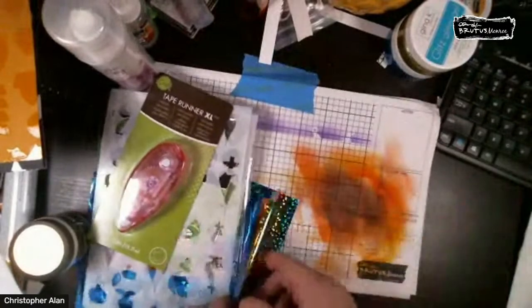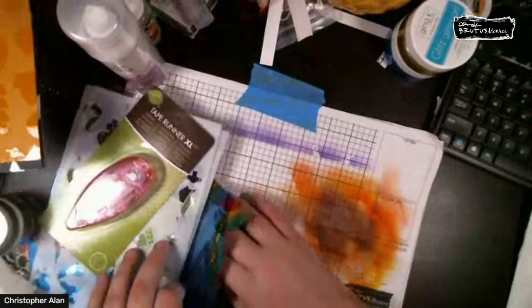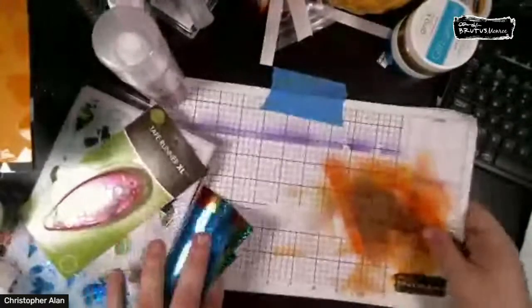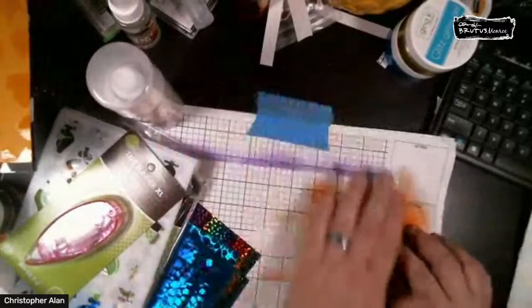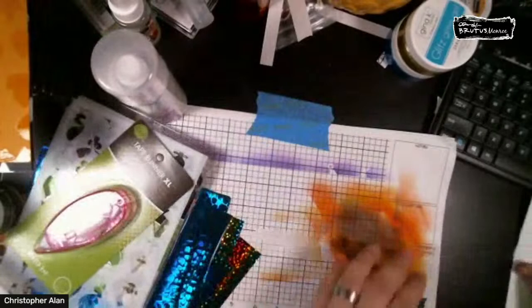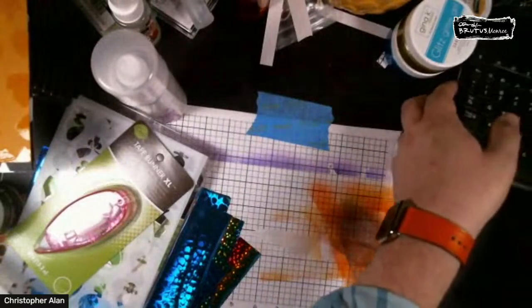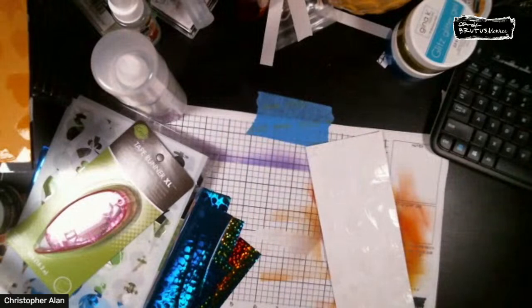All right. Let me move some things out of the way here. Yeah, no, the printed ones you can get from ThermoWeb, I believe, is still available on their website. You can still get them on their website.